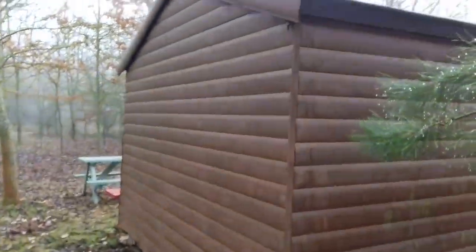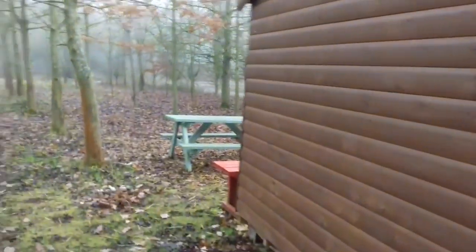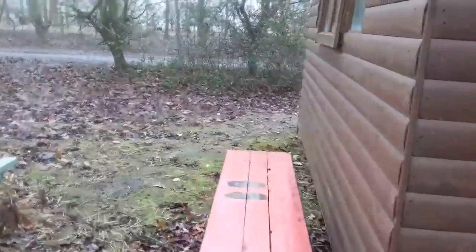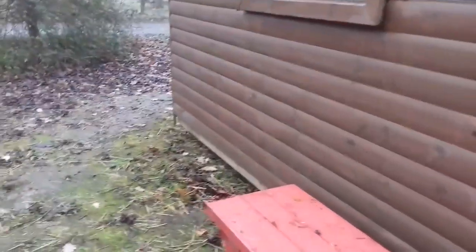So yeah, these are the chalets in question. I think they're £50 a night. Definitely gonna consider taking Candice here and hope there's no one in this one. No, there's not. And yeah, I don't know if you can see in there. You've got what looks like a double bed. There's a wood burning stove just through here, behind that mesh grill, some chairs, table.